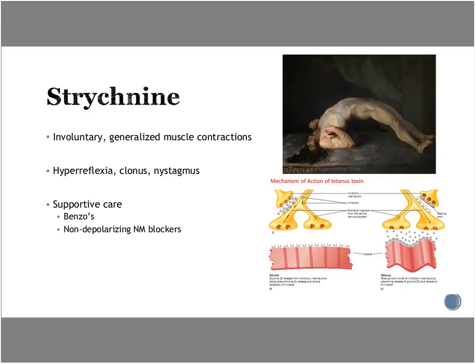So early mortality is due to hypoventilation and hypoxia. Essentially, their respiratory muscles just keep contracting, so they can't breathe. And then late mortality happens secondary to other complications such as rhabdomyolysis, acute kidney injury, pneumonitis, and anoxic brain injury. Treatment is predominantly supportive, again, trying to address all those muscle contractions. So start with benzos, like all things tox, and then if it's very severe and the benzos aren't cutting it, you might just need to paralyze them and wait for the drug to wear off.